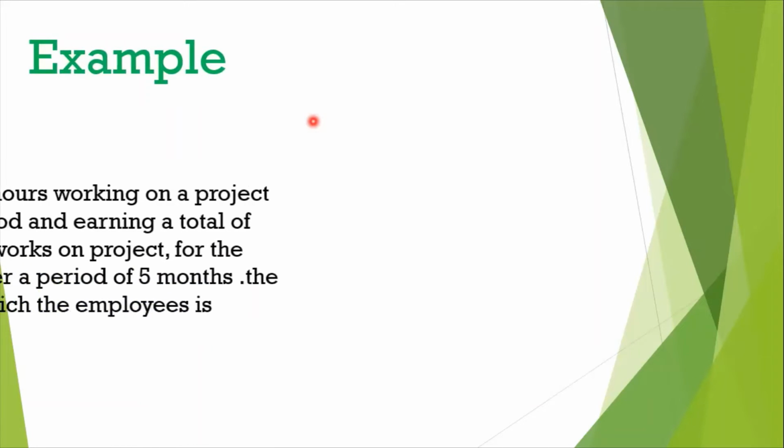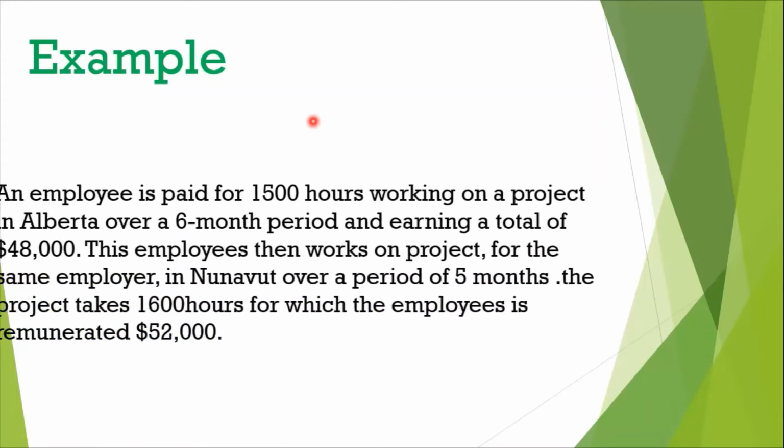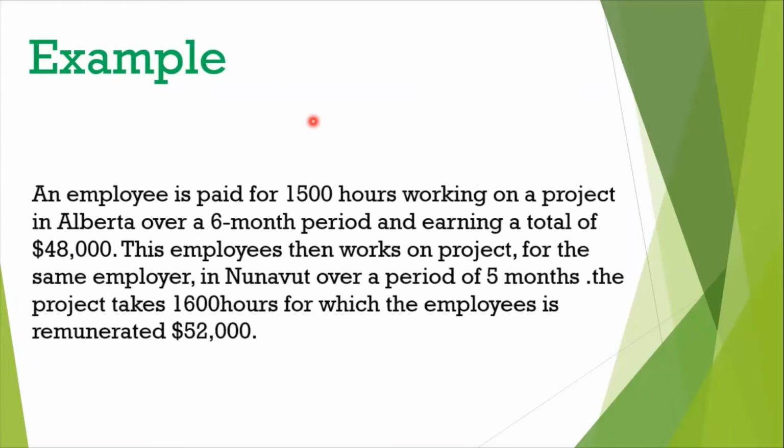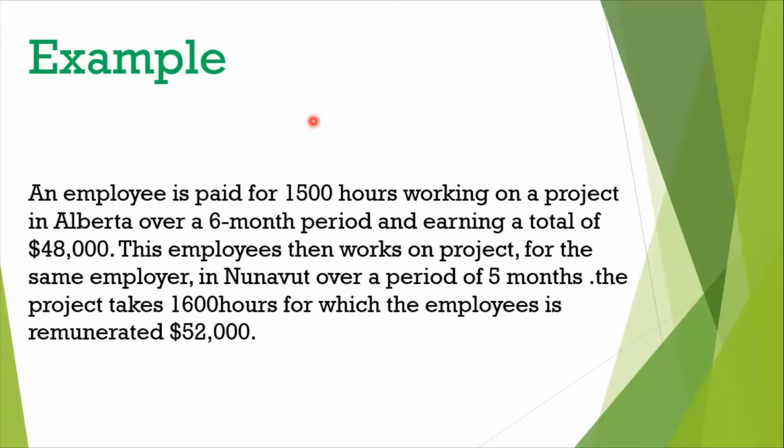So now we have an example. If you are a hardworking person and you're working on a project that takes you 1,500 hours, this project is based in Alberta and you did it over a 6-month period, and the earning there was only 48,000. The same employee does the same project in Nunavut over a period of 5 months. The project takes 1,600 hours, for which the employee is remunerated 52,000.